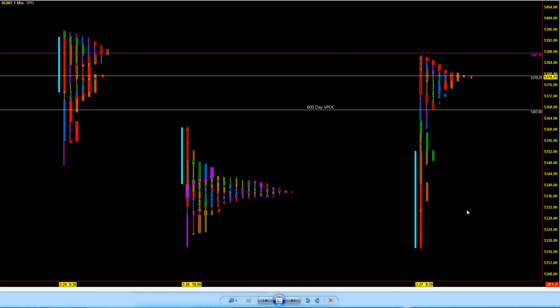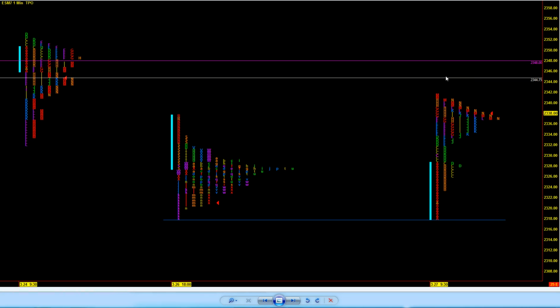All right, so NQ finishing out on the market profile here upside up to the POC, 600-day VPOC, and closing out around the daily gap. As we said, NQ to close out the daily gap, and ES not being able to do so. A little bit of poor structure on the market profile. We'll go ahead and take a look at the value profile. But again, the low of the session here on the Globex low.